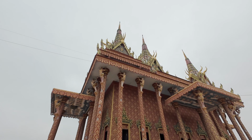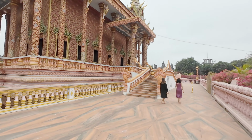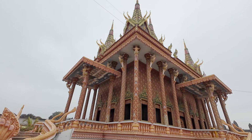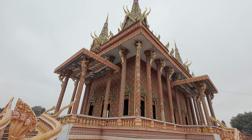So guys, many local tourists also visit this temple. As you can see, we are also witnessing a few local tourists over here. They have also come here to enjoy this beautiful Cambodian monastery. Literally, the architecture is marvelous. Lot of serpents and snake-like structures.